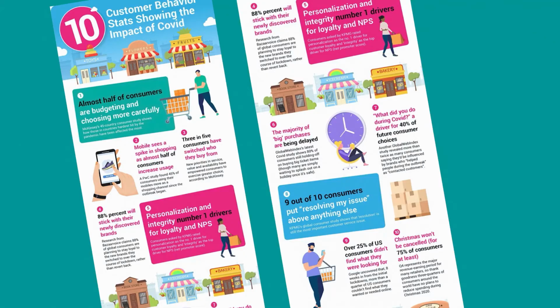Mobiles had a really big spike in internet shopping. So, is what you do online mobile optimized? If people are homeschooling or running around the house and trying to do two things at once, can they get access to the information that you're providing? And then interestingly, 3 in 5 consumers have switched who they buy from. So lots and lots of switching behavior, lots of out with the old, in with the new, which will definitely start to trickle down into business over the course of the next couple of months. So be aware of that as well.